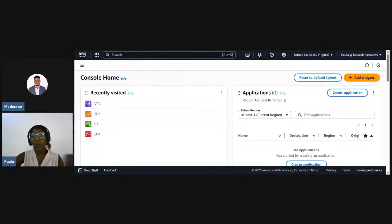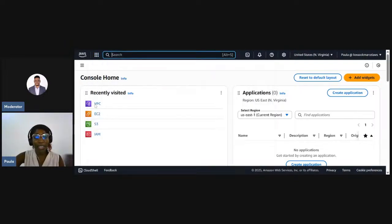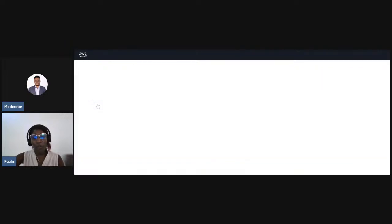Okay. So I'm just assuming that everybody's comfortable with this interface, because this is not the first session. So I'm just going to skip the moving around the console. So we are going straight into our VPC. So you know how to find it. It's either you search for it here, or since I have it displayed here, I'm just going to click on it.